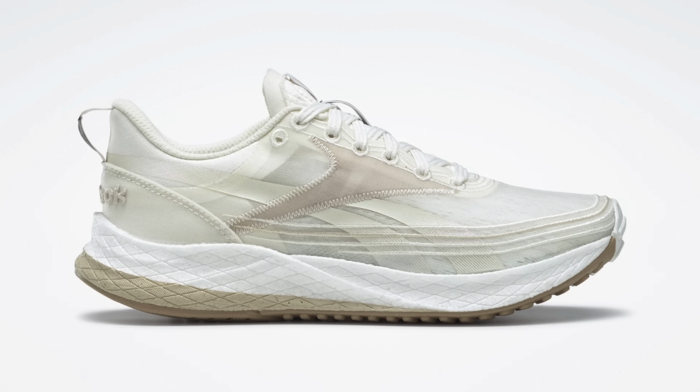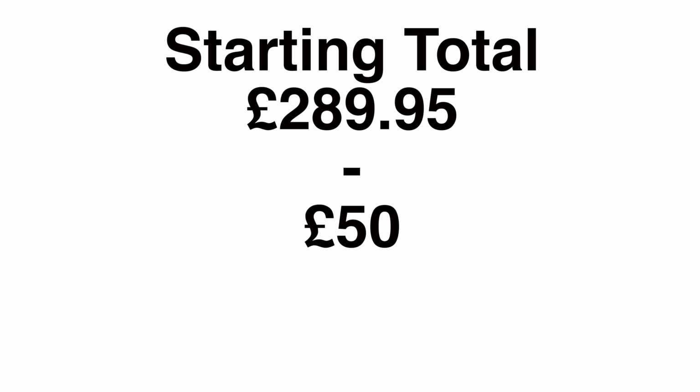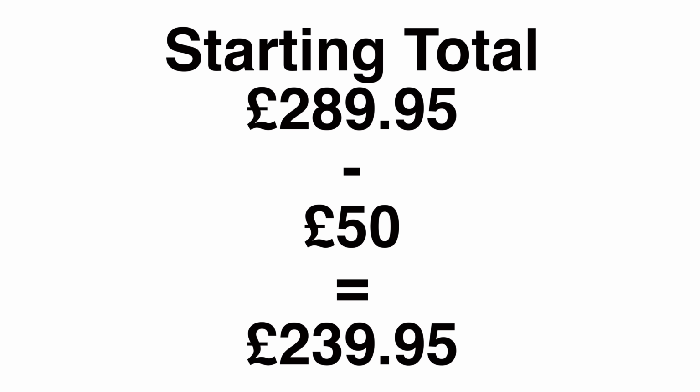There's a few pairs of the Pegasus 39 from Nike down at around £69, maybe even the Pegasus Turbo Next Nature. They're about £70 in the UK right now, quite considerable discounts from the retail price. I am going to stick though with the Puma Velocity Nitro 2 in this instance. That'll do just fine for what we require from it, which is easy daily miles. So £289.95 minus 50 from Start Fitness gives us a total of £239.95. So lots of options to examine for the other shoes in the rotation.